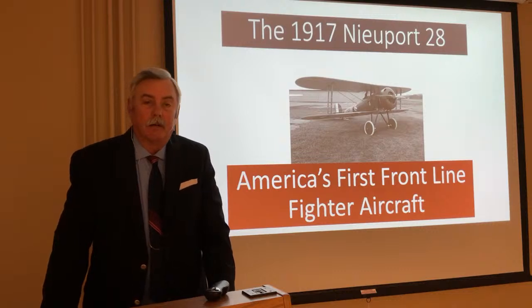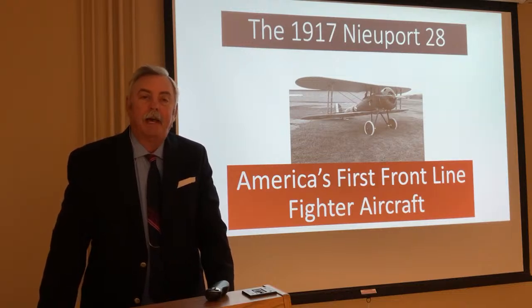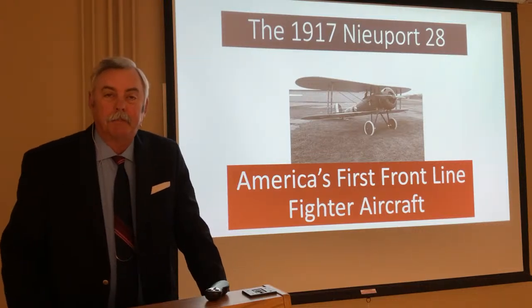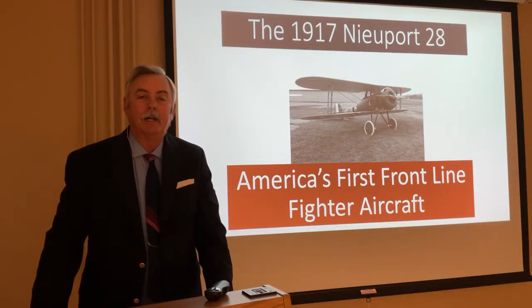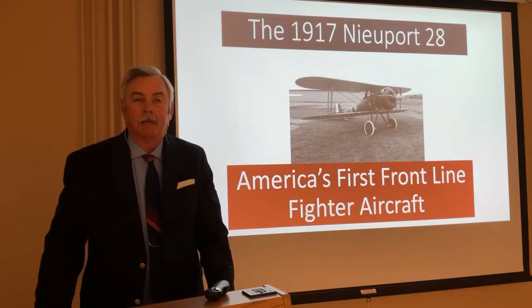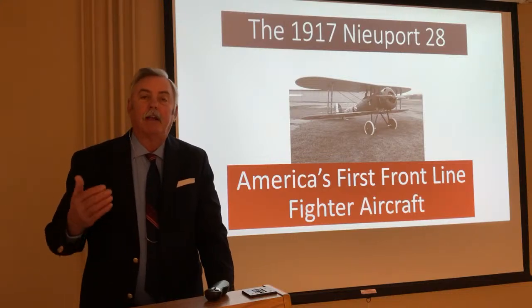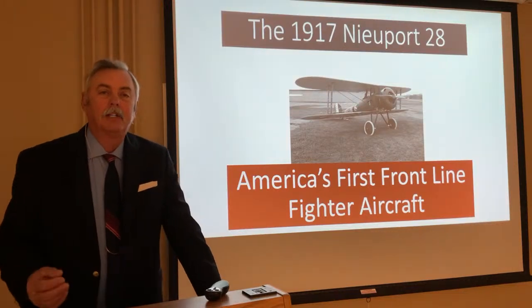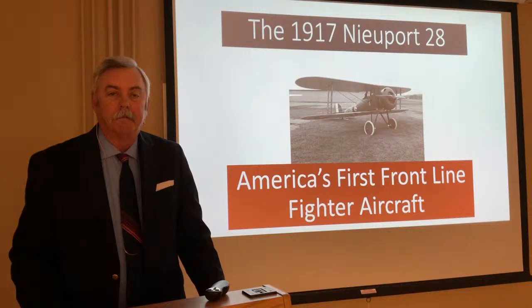They were fortunate enough to get a hold of the Nieuport 28. It had passed its trials, but it was superseded by the SPAD 13, an upgraded model of the SPAD aircraft. And everyone wanted the SPAD, so production went to making the SPAD, and the Nieuport was relegated to the US squadrons, which were newly forming. Now, there were American flyers in France, flying in French and British squadrons, but this is the first time American squadrons were being formed, and they were flying French aircraft.